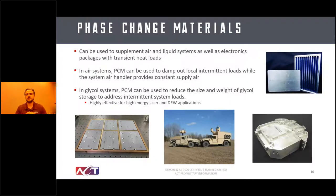We talked about phase change materials a little bit in the direct energy weapon application, but there's other applications for this. They can be used to supplement air or liquid systems, as well as electronics. We would consider these thermal batteries or thermal capacitors. So any system that has a transient thermal load can benefit from having a phase change material to damp out the peaks and valleys of that load. In a glycol system, the PCM, like we talked about, can help reduce the SWaP of the system to damp out those pulse loads and minimize the size of the rest of your components.